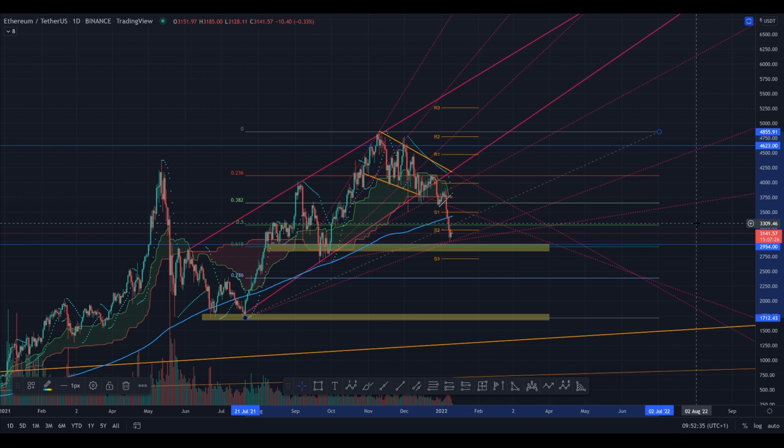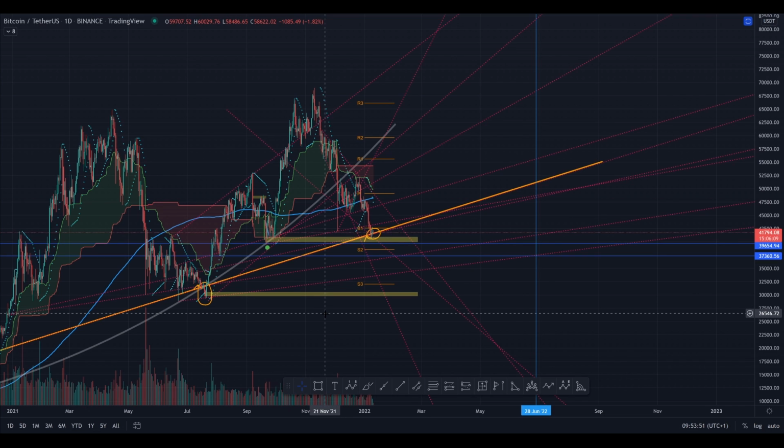This can also mean that you can trade Ethereum versus Bitcoin, and you will probably still be in profit if you take a long trade right now. And before I end this video, I want to propose an experiment. You might see on my chart that I have a vertical line around here, which sits at the 28th of June 2022, and you might ask why it is there.